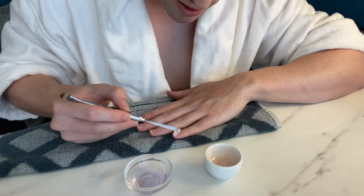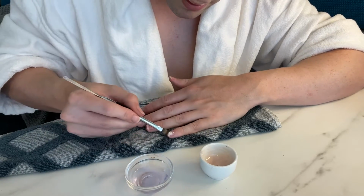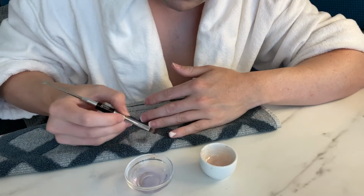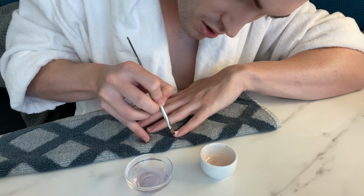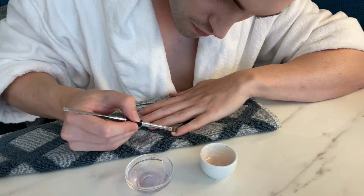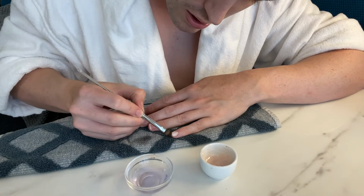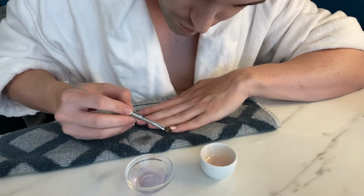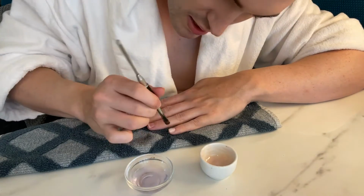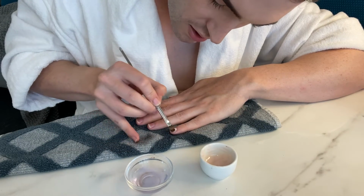And this is so nerve-wracking. Get some slip. See how I'm moving it around with the brush? What I am noticing compared to normal is that it is sticking to the brush a little bit more than if I had just used the PolyGel by itself. But that's okay, that just means use a little bit more slip.